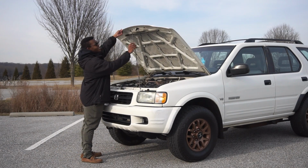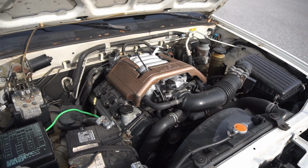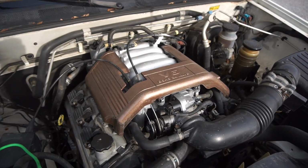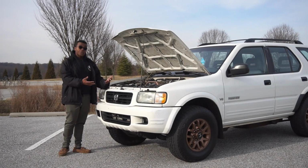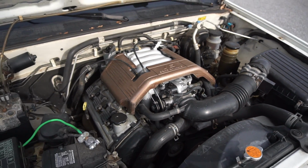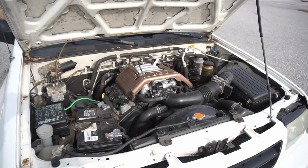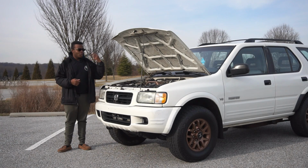This is not a Honda V6. This is strictly an Isuzu engine. They only offered this engine in the Rodeo, the Passport, and the Isuzu Amigo, which also turned into the Rodeo Sport. And over the past few months, I've really come to know this engine after all the maintenance that I've done to it. Like, I've done spark plugs, coil packs, idle air control valve, of course, oil changes.